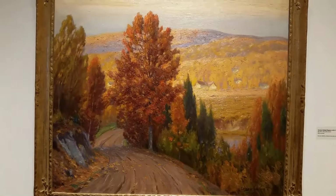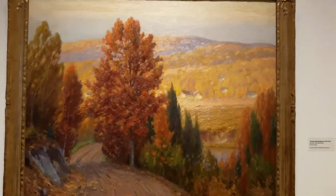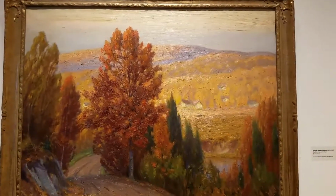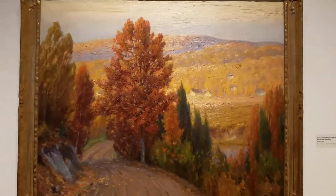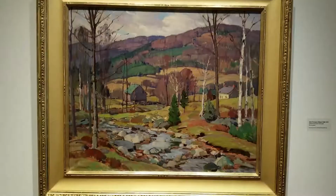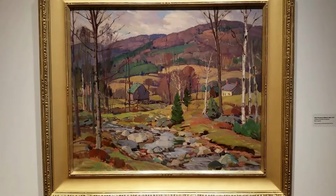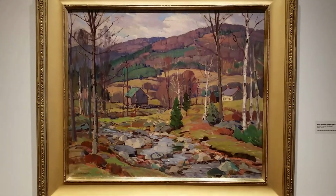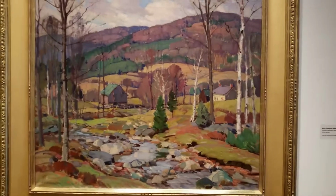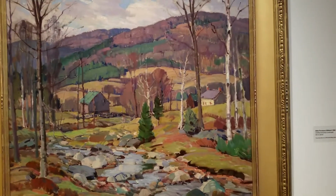Now here is an awesome picture here. I love these colors right here. This is by Gustave Adolphe Wagon, 1870 to 1957. Beautiful talent there. Another pretty picture here of the mountains and creeks. Love the color. This is Aldro Thompson Hilbert, 1886 to 1972.